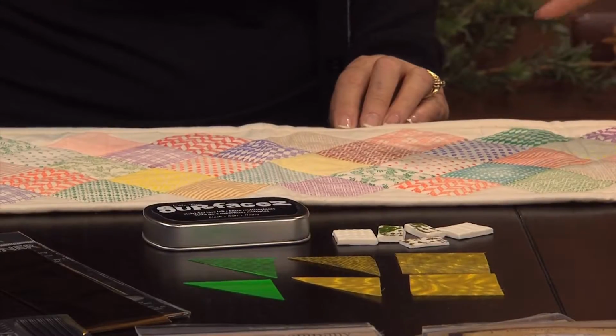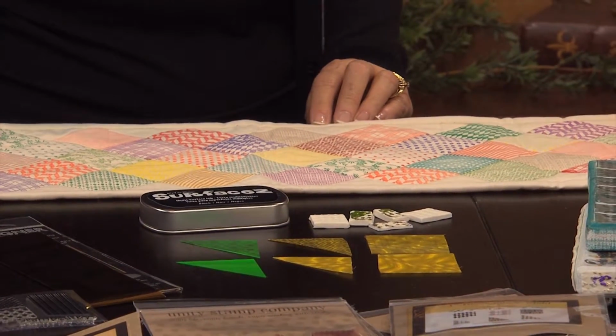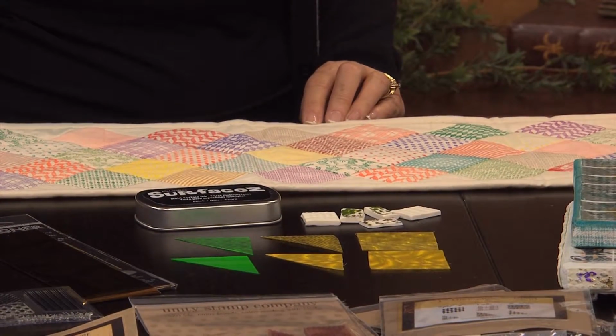But as I mentioned, not everybody's into quilting, so I guess from necessity, or your imagination going wild, I'm sure. Let's show some of the other things that use, I guess, just geometric shapes and stamps.